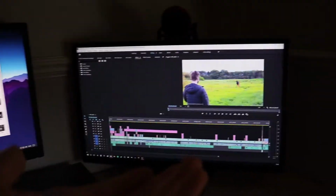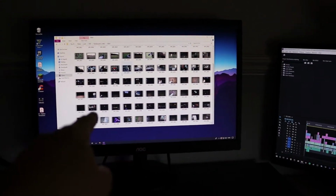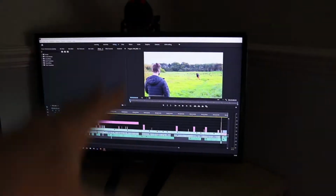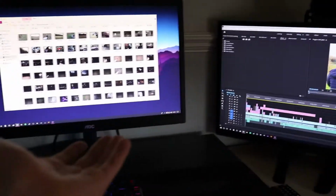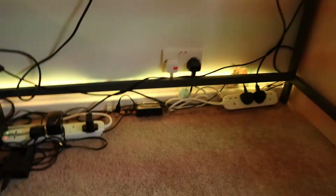So basically that's how it is if I'm editing, and if I need to get anything off of Google and download anything, I'll do it on this monitor here while I can edit on this monitor here. So it just speeds things up and makes it easier and less crowded, basically. And now we're gonna go to the actual kind of horror zone and war zone of what's underneath.